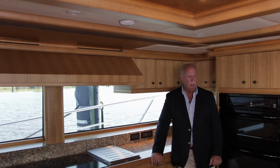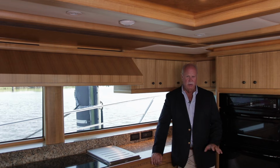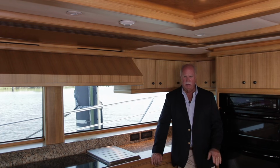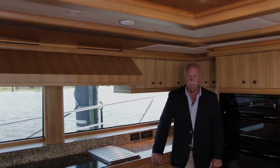For one of the very few boats that can truly fish for that extended amount of time and be self-sufficient without any support vessels or anything else.